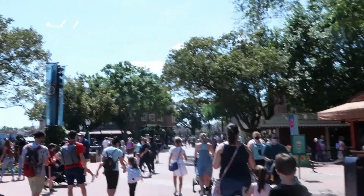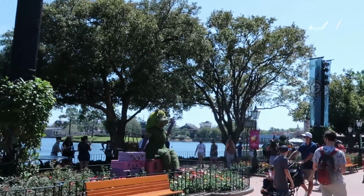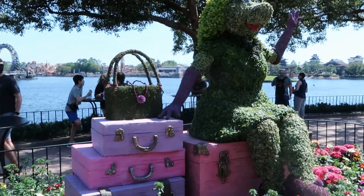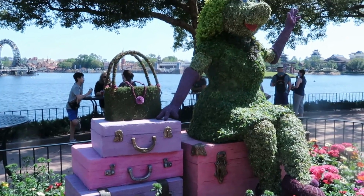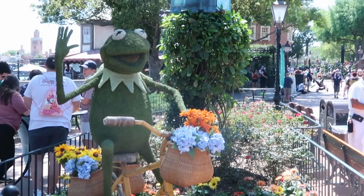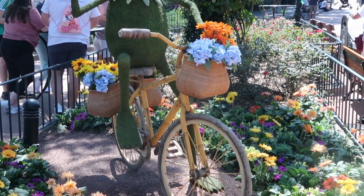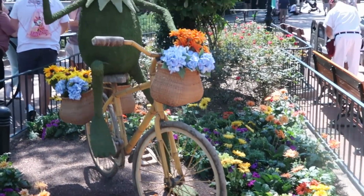We're making our way to the UK, and over here we have the Muppets. Let's get a closer look. So here we have Miss Piggy and all her suitcases, because, you know, she comes with some baggage. And then next to her you have Kermit the Frog on a bike. A wooden bike, mind you, not a metal one.